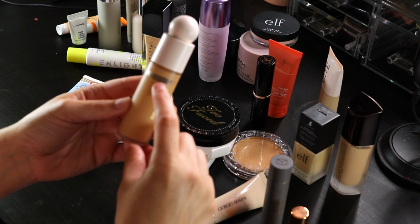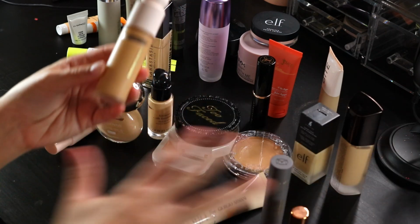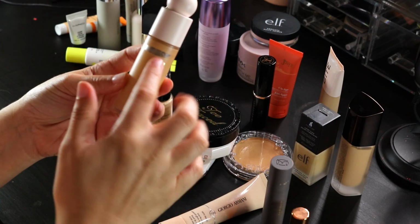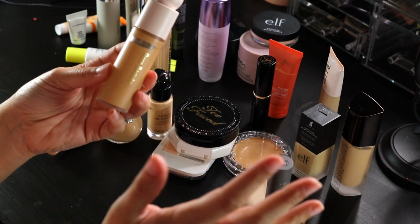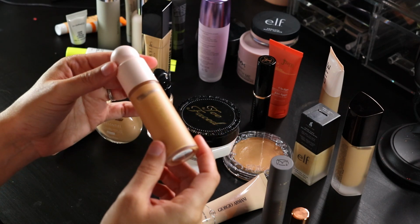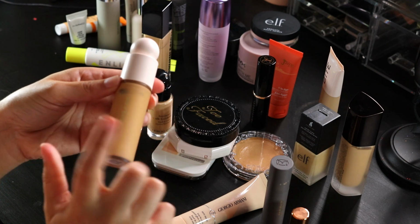Like I know when I'm like, look, I've used a quarter of an inch. I know it's not a lot, but when you have this many foundations and I'm constantly trying new things, it shows that I've worn it more than once. I've definitely given it its fair shake. I am not super impressed with this foundation, and the shade is certainly way off. I'm going to let it go.